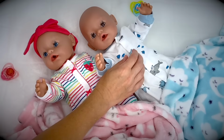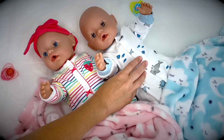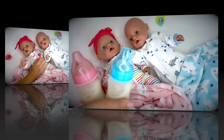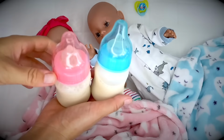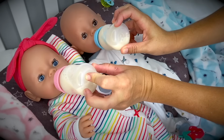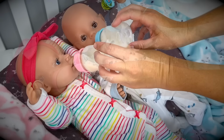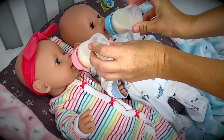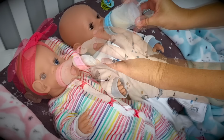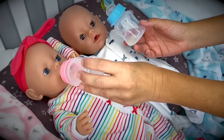But before that, let's go ahead and give them their morning bottle, change their diapers, buckle them in and go for a little stroll. Here are the bottles, nice and yummy. But first, let's go ahead and prop them up with a pillow. Here we go. Almost done. And we are done. Good job.